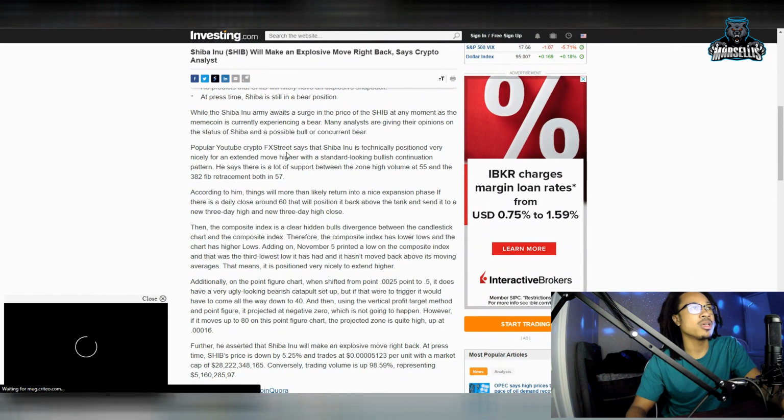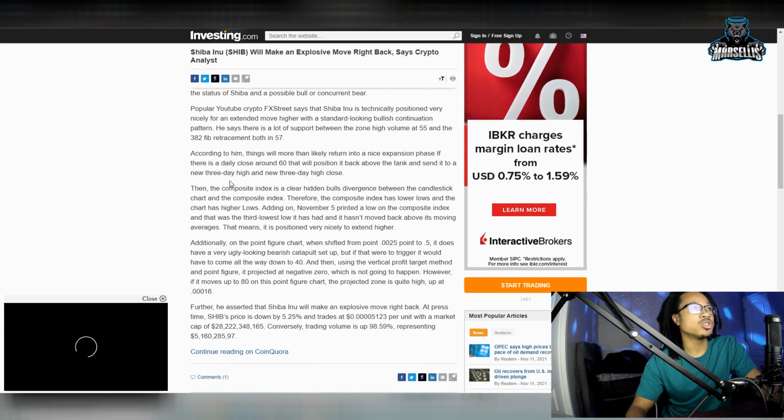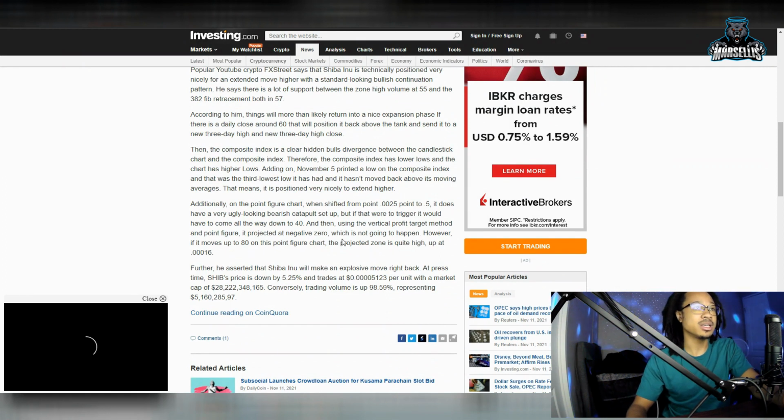While the Shiba Inu army awaits a surge in the price of SHIB, as the meme coin is currently experiencing a bear, many analysts are giving their opinions on the status of SHIB and a possible bear or a possible bull. So anyways, over here you can see, according to FX Street, things will more than likely return into a nice expansion phase if there is a daily close around the 60 area. That's 0.00006. So that's what I've been talking about all the time. We have to pass that area because that is huge resistance for us. And once we pass it, we'll be doing very good.